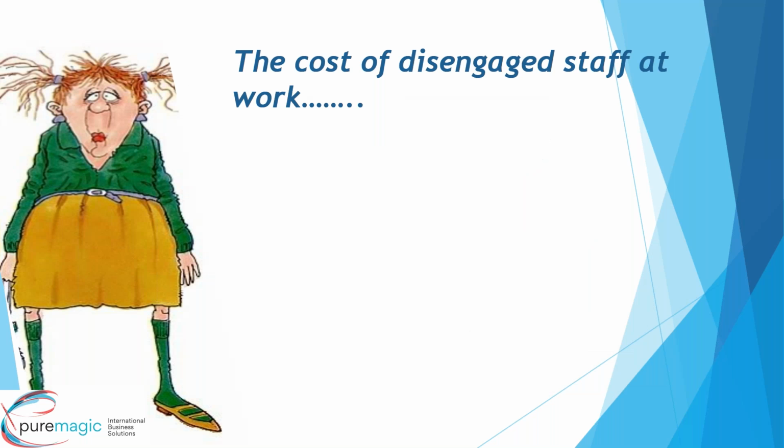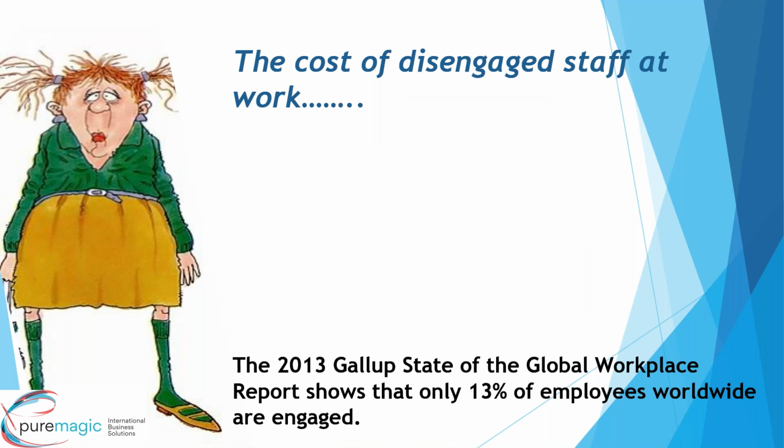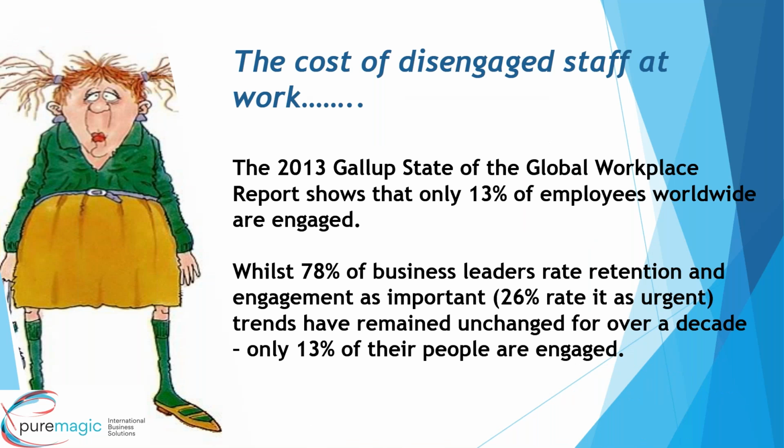And when we talk about the cost of disengaged staff and work, it's really interesting that this particular statistic says that the Global Workplace Report shows that only 13% of the employees worldwide are engaged. So it's interesting that 78% of business leaders rate retention and engagement as important. In fact, 26% rate it as urgent, but the trends have remained unchanged for all of this time. In other words, only 13% of people are engaged. So what we're saying, though, is that the bosses and the CEOs and the leaders of organizations recognize how important it is, and yet it's not changing.